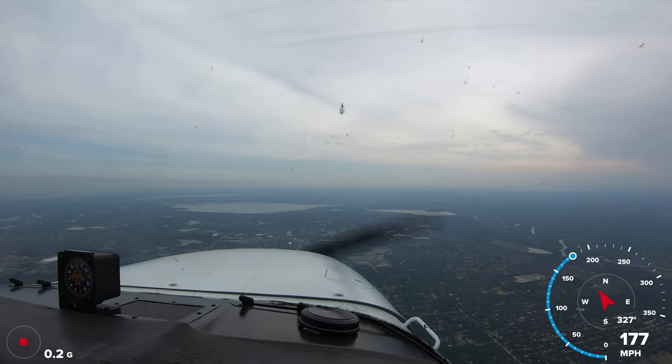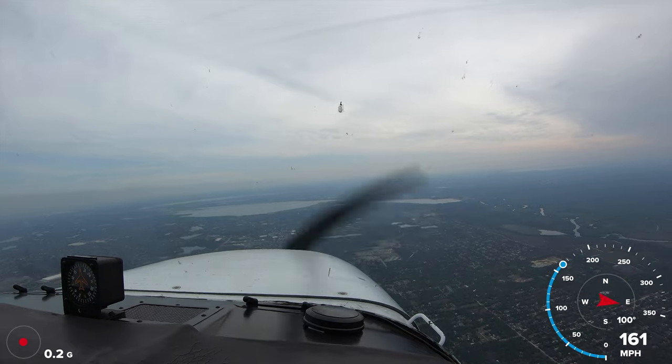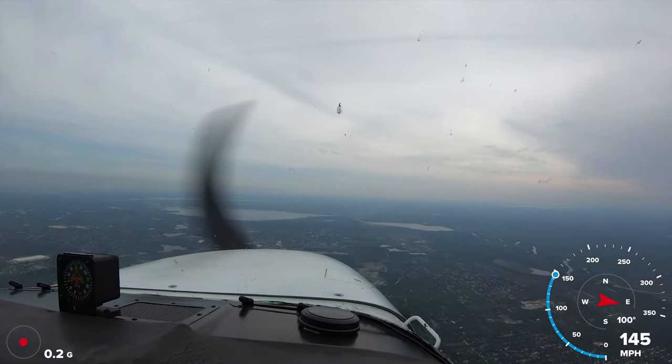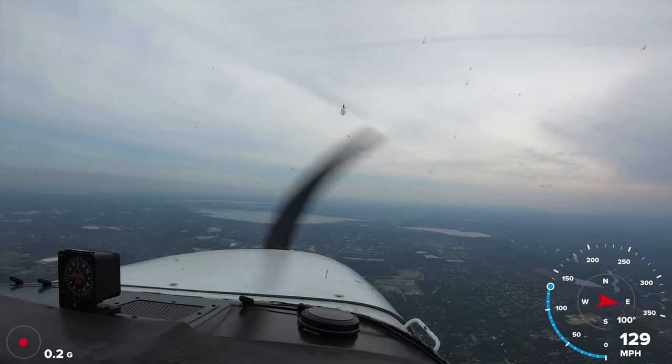4 fundamentals? Well, I'm sick of dealing with this. I don't have time for this, so we'll have to do the stalls and then get it over with. Okay, I guess I'll do stalls on this heading here. Slow flight.